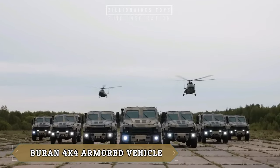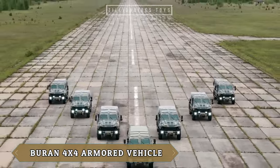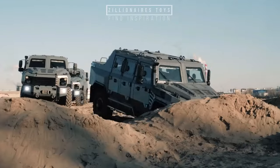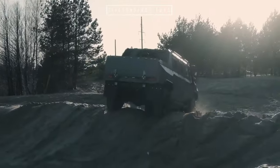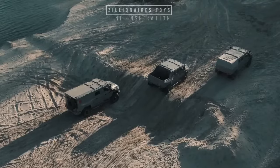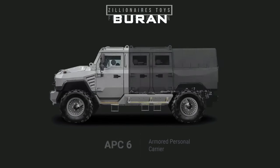BURAN armored vehicle, built by Rida Holding in Russia, specializes in retrofitting sedans and off-road vehicles, and also produces bulletproof glass. And of course, the BURAN 4x4. Based on the GAZ 3308 military truck, you can order it in the form of a pickup, an ambulance, crew car and cargo carrier version.